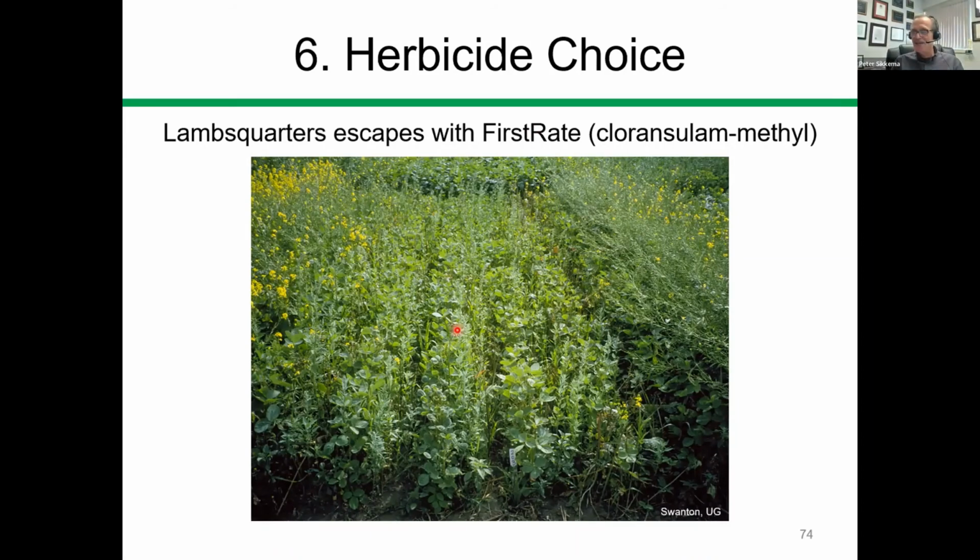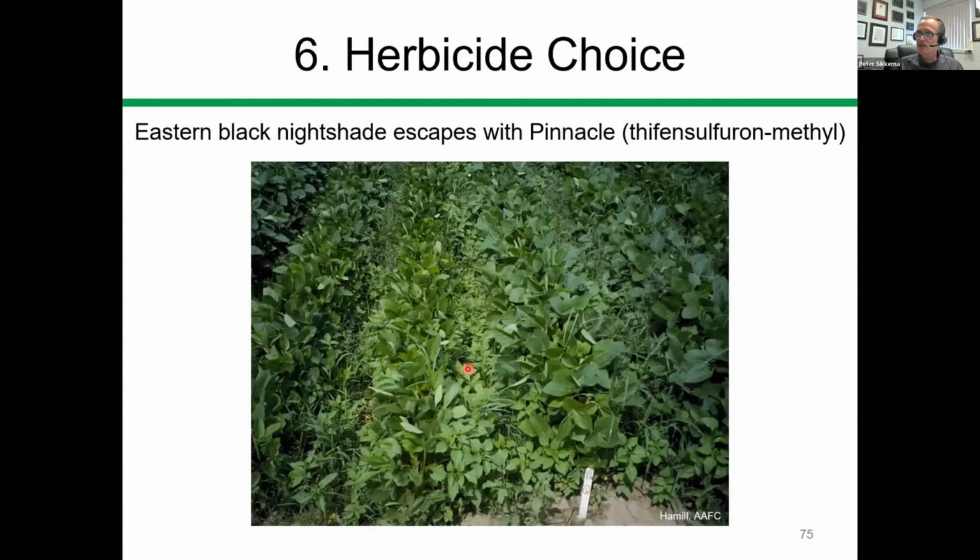Here's lamb's quarters escapes with First Rate applied post-emergence. And once again, super disappointing weed control. And I would just say to you, that's exactly what you would expect from that herbicide. They don't claim control of lamb's quarters on the label. If you had lamb's quarters in your soybean post-emergence, maybe you would use a herbicide like Pinnacle, which is much better on lamb's quarters than First Rate is.